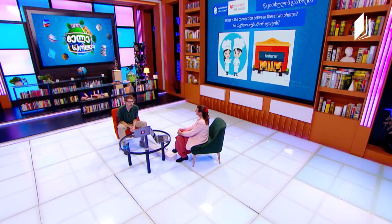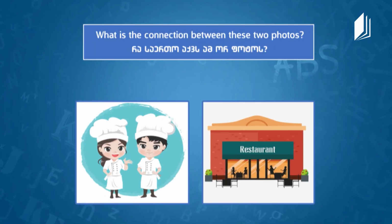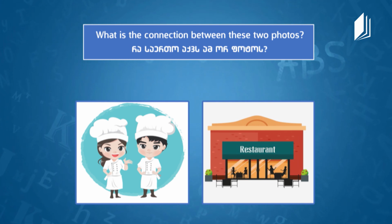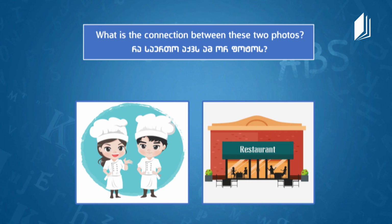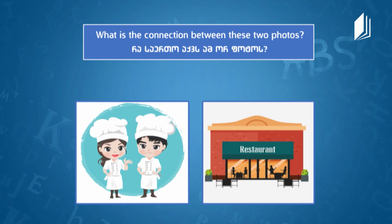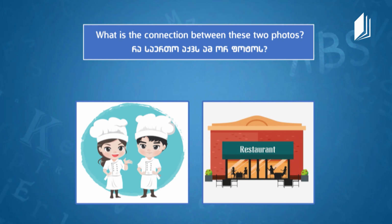So Helen, I see two pictures here. Can you please tell me what the connection between these two photos is? Okay, Zach, I will tell you. I see two cooks in the picture and a restaurant. I think that one of the cooks works in that restaurant. Or maybe one of the cooks is a chef of that restaurant. Am I right? Let's find out.